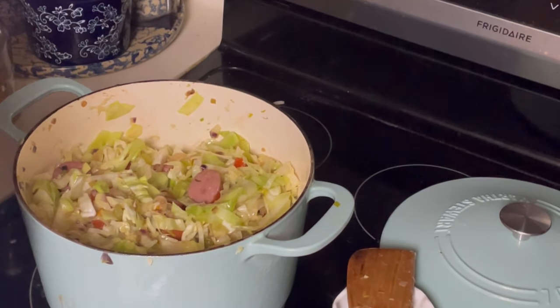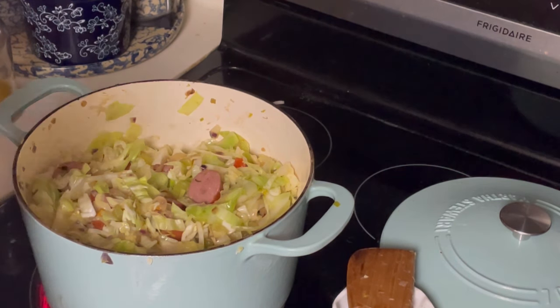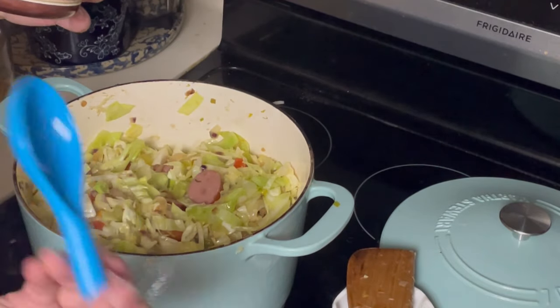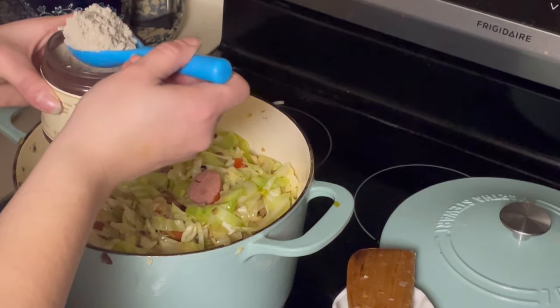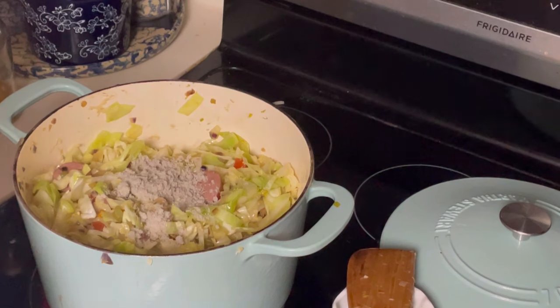Are going to put in, I want to say it's going to be about 2 tablespoons of our ham broth base, and this is Orrington Farms. I don't use a lot of ham bouillon ever, so just open this one.